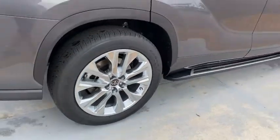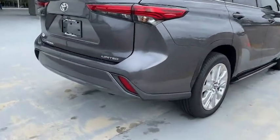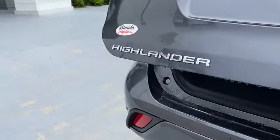The second row bench seat folds away, leaving a pair of captain's chairs. A 2010 Top Safety Pick, the Highlander is where substance meets style. Here are some of this vehicle's great options.